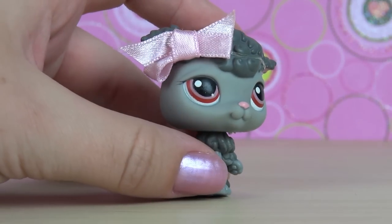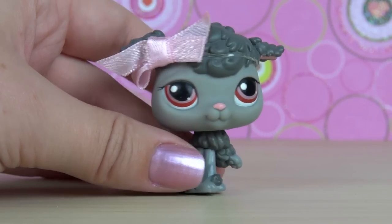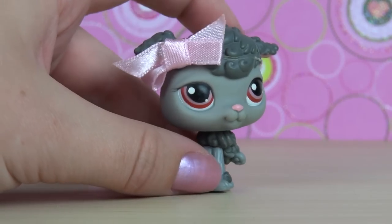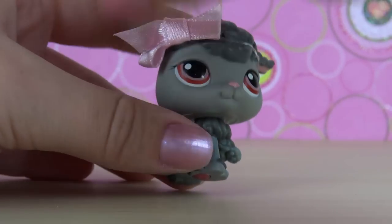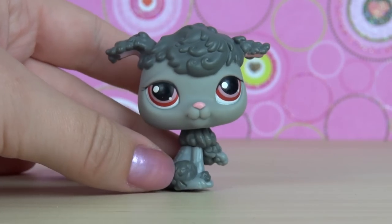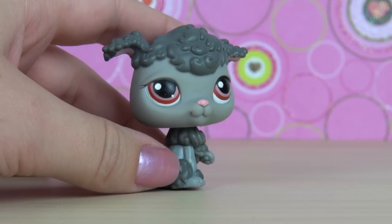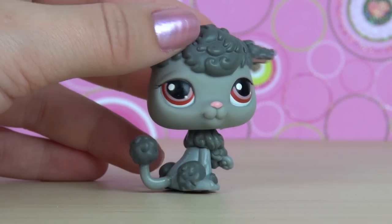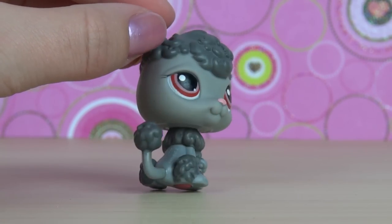If I ever need a villain or an evil queen in a video, not that I've planned anything, just saying, this one would be kind of perfect. She's gray, and if you take away the bow, maybe she looks less cute. Like, I'm gonna watch you when you sleep. Okay, I'm kidding, but red eyes usually symbolize evil, so I thought it might be good to have a pet like this.